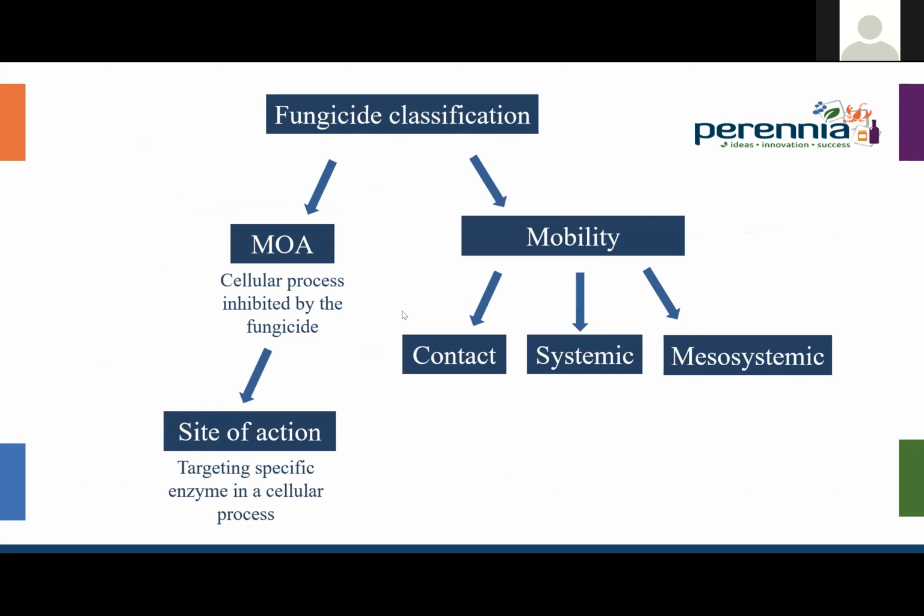Fungicides can be classified in two ways: first based on their mobility, and second based on their mode of action. Mode of action is the cellular process which is inhibited by the fungicide, for example respiration, cytoskeleton or cell membrane. The site of action is a specific target enzyme which is targeted by that fungicide, so this is different from mode of action. Mode of action can be in mitochondria, for example in respiration, but then there is a specific enzyme in the mitochondria which defines the site of action.